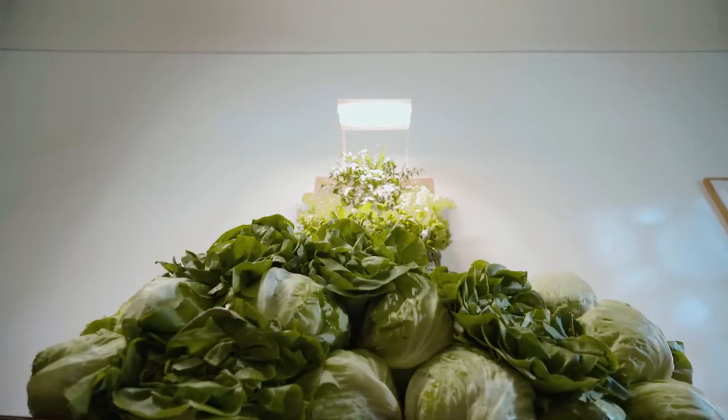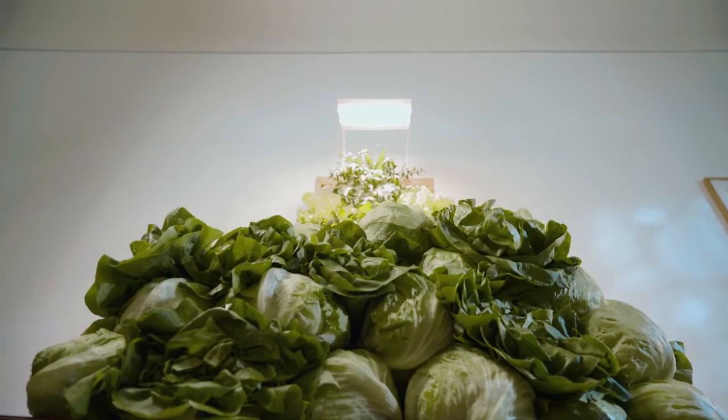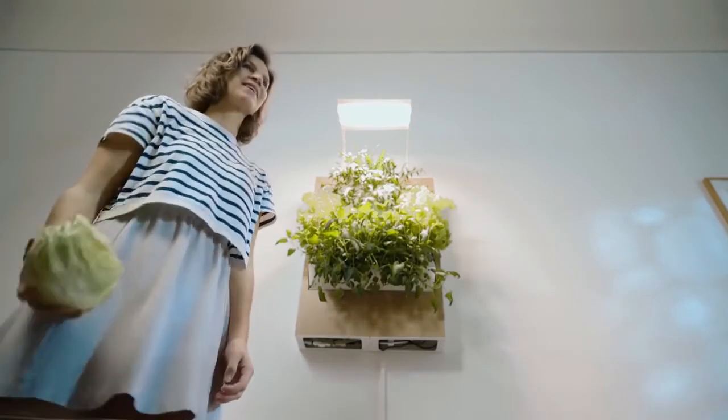In Herbert, you can produce around 80 to 90 heads of lettuce every year. Growing hydroponically yields 40% more harvest than growing with traditional farming methods. That's a fresh head of lettuce every 4 to 5 days.